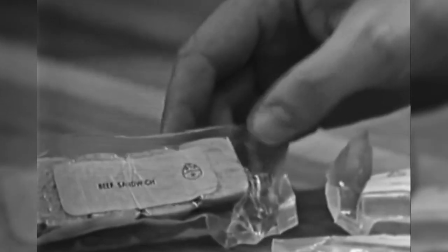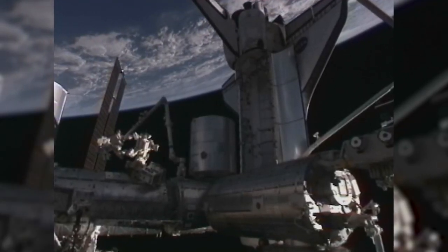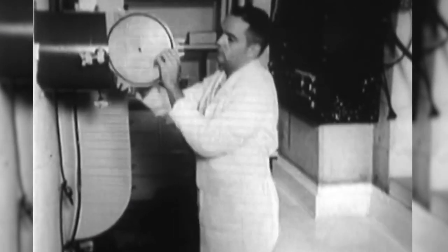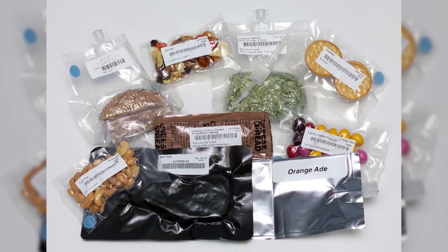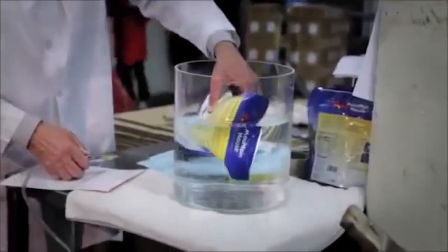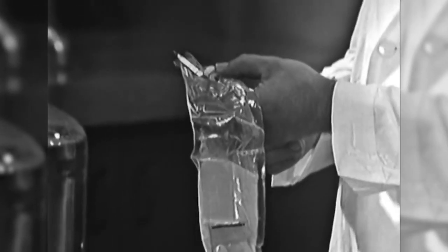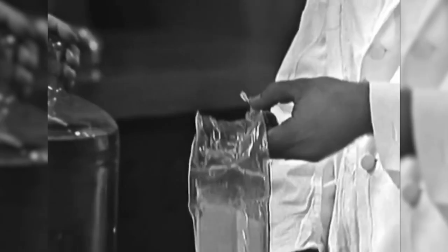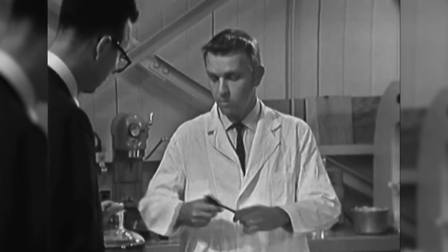The next development in space food came with the Gemini space program of the mid-60s. This type of space food utilized freeze drying, where Earth-prepared food is flash frozen after cooking and then heated to remove moisture and water content. The food is then vacuum sealed and packed. A water gun is used to prepare the food in space by adding in water content to the dried food.